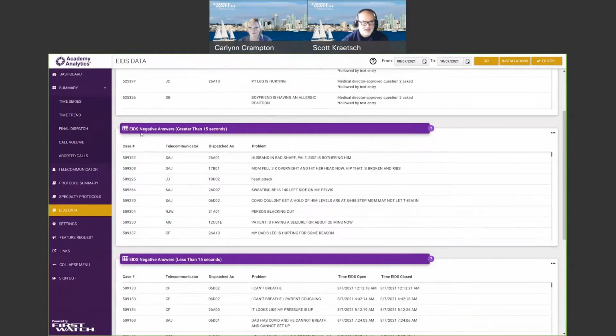The next bucket is the EIDS negative answers greater than 15 seconds. The reason that we have this broken down into greater than 15 seconds and less than 15 seconds is we've decided that 15 seconds would be the minimum amount of time needed for a telecommunicator to ask and receive answers for all of the questions in the EIDS page.